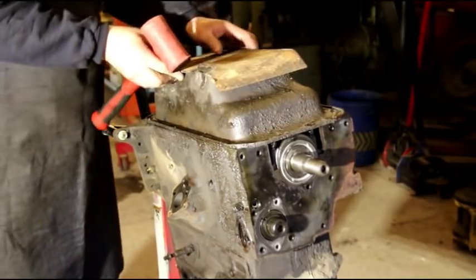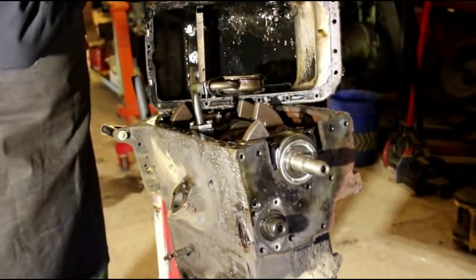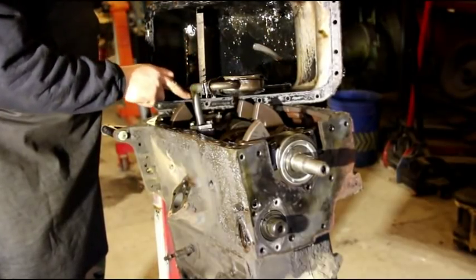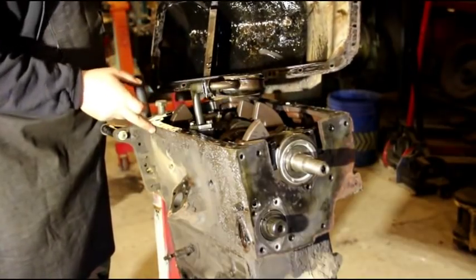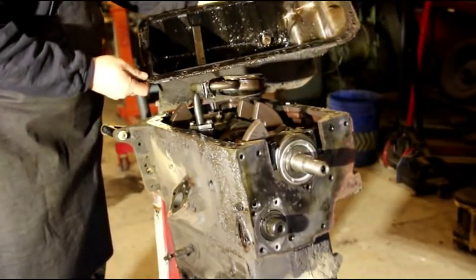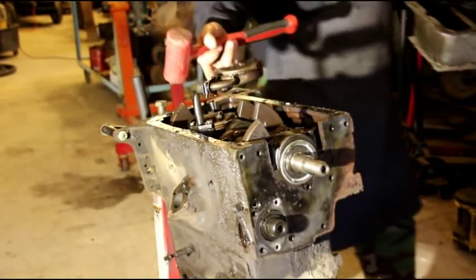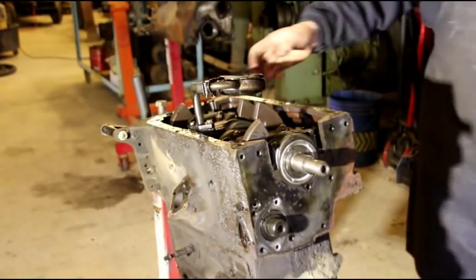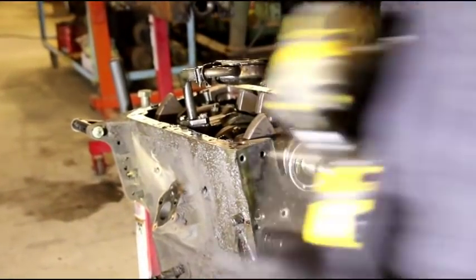Good. Okay, we're pulling the pan now. Not too much sludge. That first engine we took apart had about an inch of sludge in the bottom. This one's not too bad. And this will go in our pile of parts that need to be cleaned and sandblasted. Here is our floating oil intake, which we're going to go for next. And that's just 2 bolts. And that's your oil pickup screen.